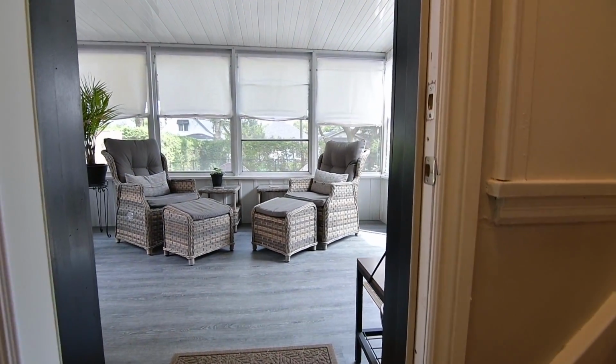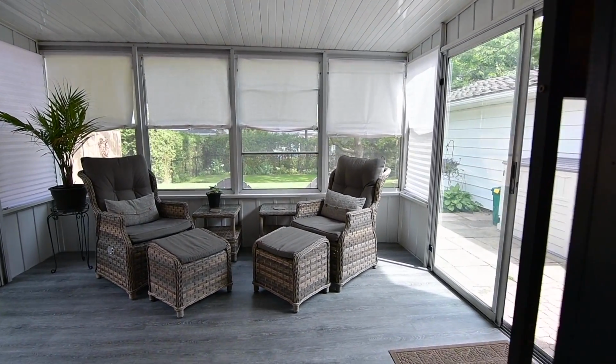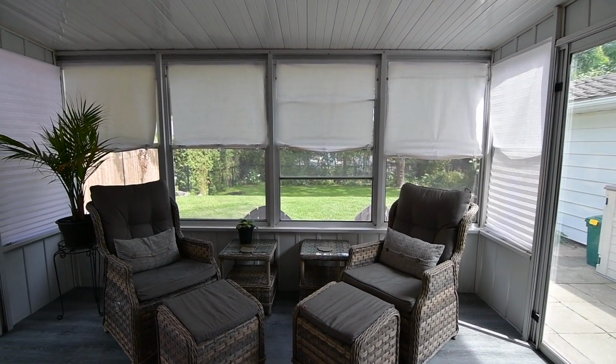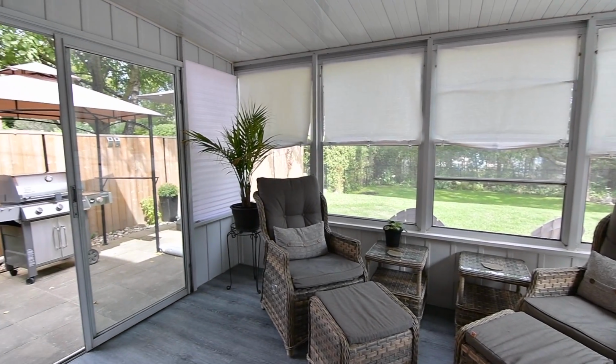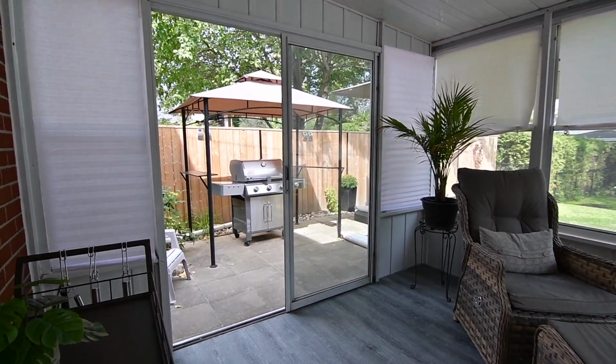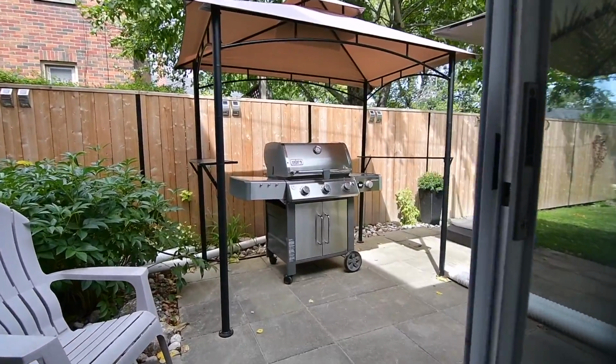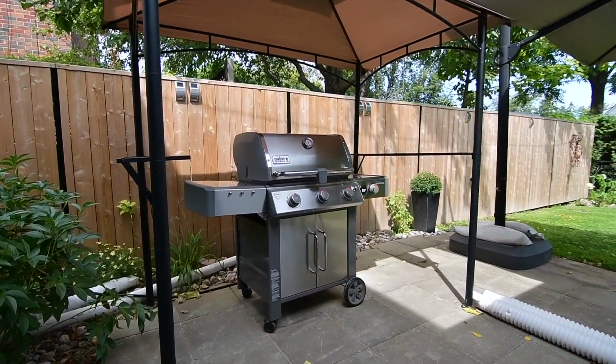Recently updated, this lovely space has vinyl plank flooring and 2 sliding door walkouts onto the patio area of the backyard. Featuring new wood and chain link fencing, this nicely sized yard has been beautifully landscaped with perennials, is shaded by mature trees, and has gated access to the garage and the driveway.